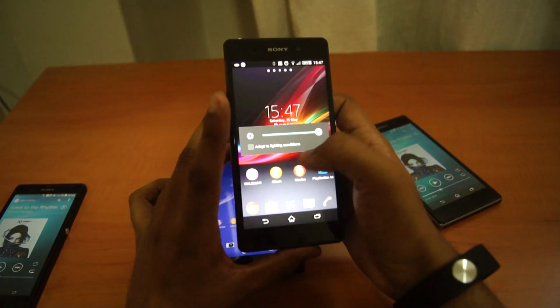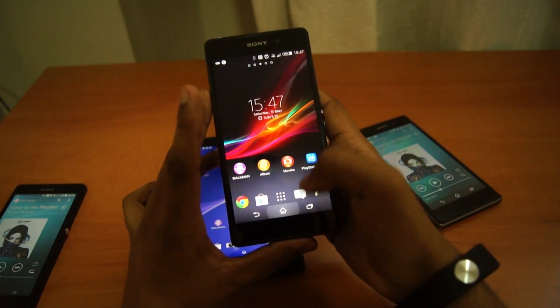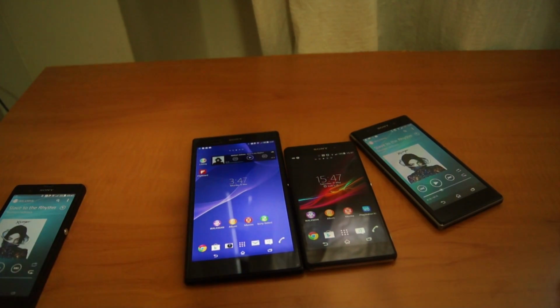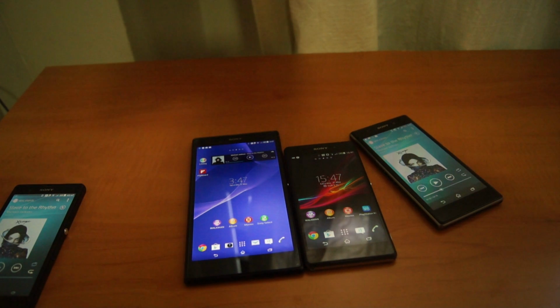That's probably an unverified statement from some of the reviewers, but that's about the display on the XPERIA Z2.